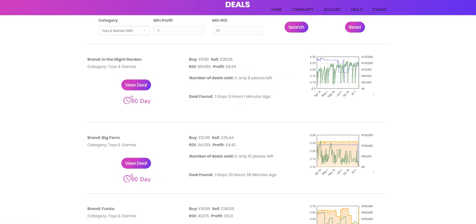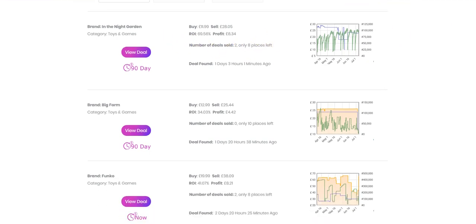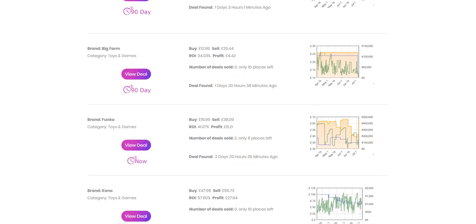So this is the first thing I'm going to note. Straight away you can see that this deal has been purchased already by 2 people, and there's 8 spots left. So you can see how many people have purchased this deal. So I'm not gonna look at this one because it's unfair on the people that have already purchased this deal. And you can see here, and so on and so forth.